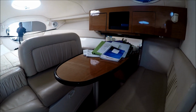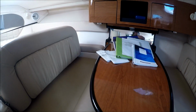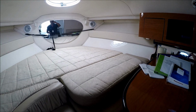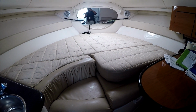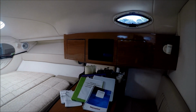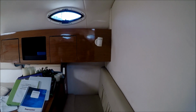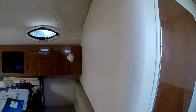This table lowers also to extend the sleeping area, and this seat back drops down. There's a filler for right in there, so we have a large forward expansive sleeping area. Gunnel storage off to one side. This vessel is upgraded interior, has nice vinyl walls throughout.